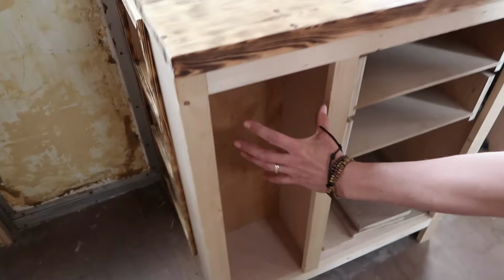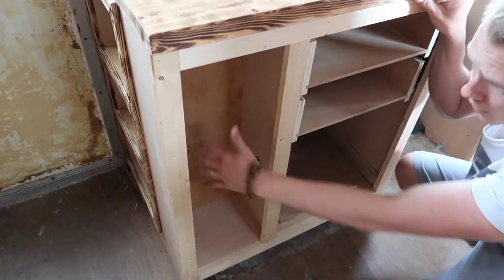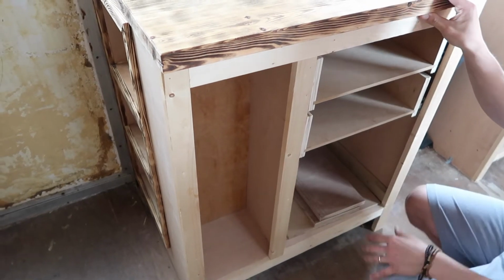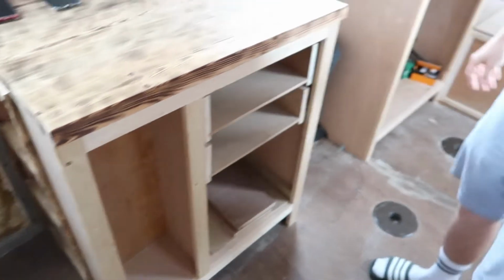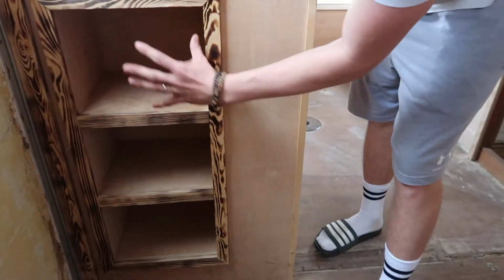We've got a little one here that I think we had a plan to put some sauces in. Is that right? Yeah, so these have all got to have doors made and drawer fronts to go on. Coming round here, we had this really good idea of making these little cubby holes.